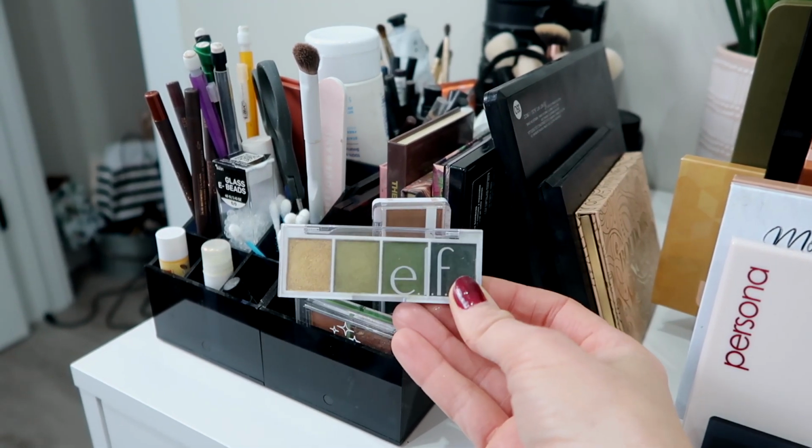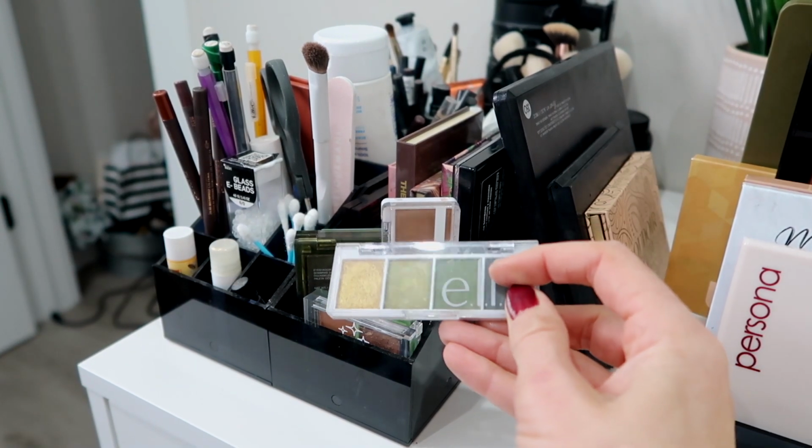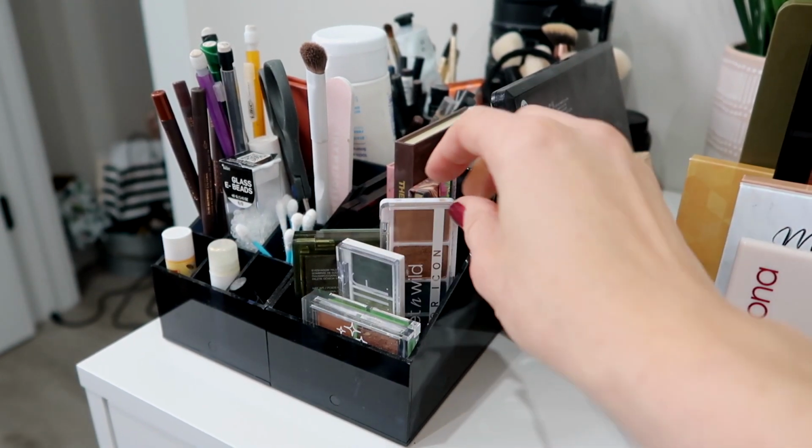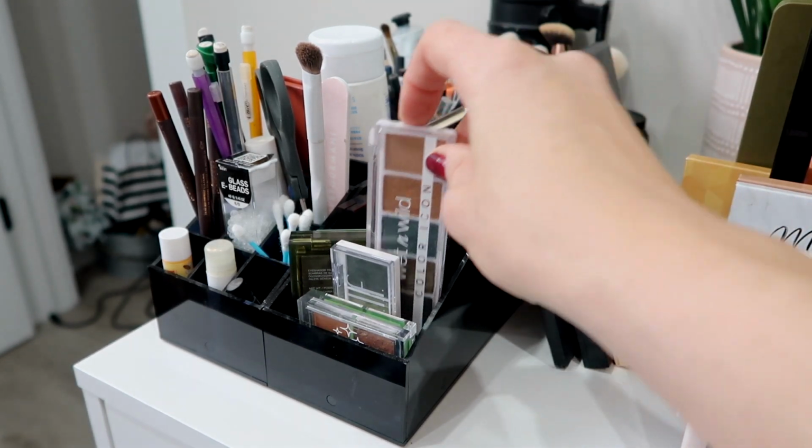This one right here, this is the Hot Jalapeno, right? Hot Jalapeno palette from e.l.f. So pretty. If you like bold greens, this is gorgeous. Also my Lucky Charm palette, a good bronze and green tone palette.